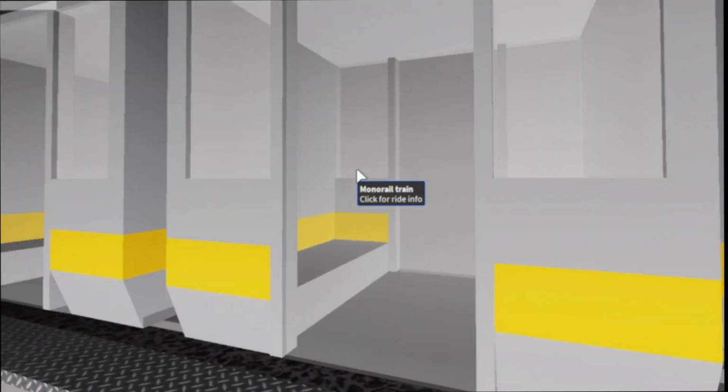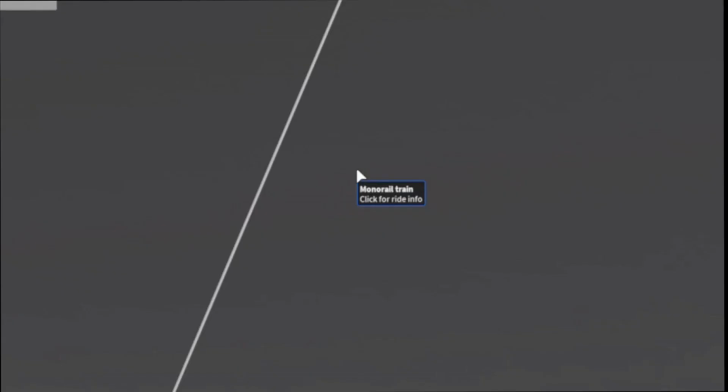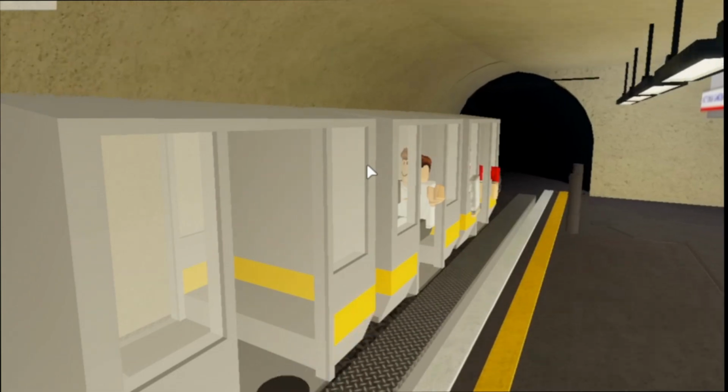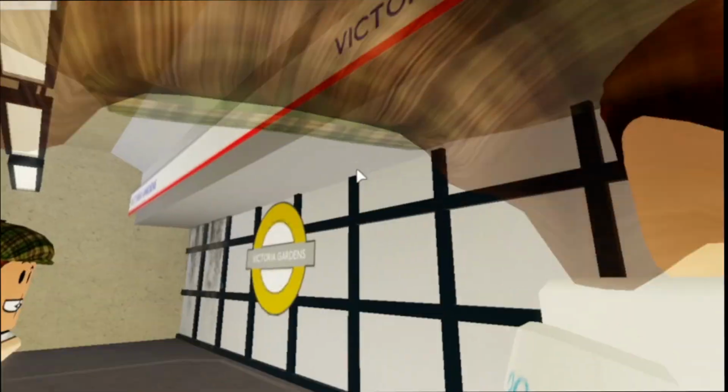Here's our train, and it's going to take us to our next station. Oh, some people have got on. Maybe move into the next coach. There we go. This is the shortest link between two stations, and we are already at our next stop, which is Victoria Gardens.